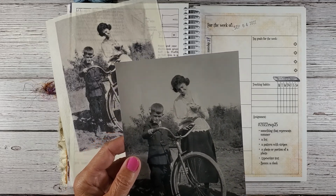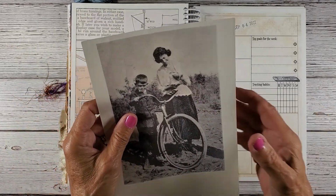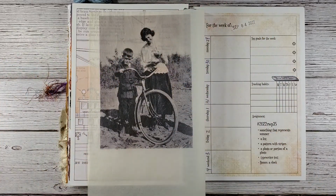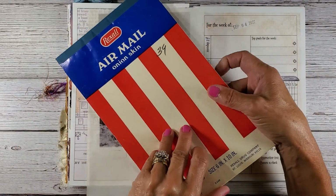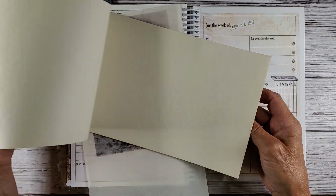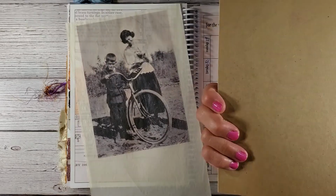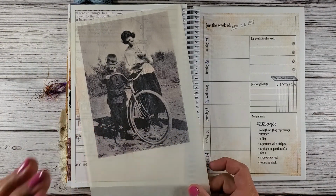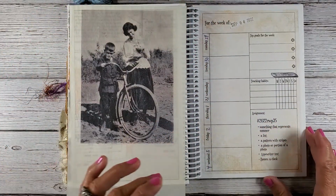Someday I'll be back with you, Grandma. So what I did was I scanned the photo, and I wanted this just to be an old vintage style, and I ran it off on this onion skin paper. This is an old pack of onion skin paper, and I use it for certain things when I'm creating. I did it into a 5x7.